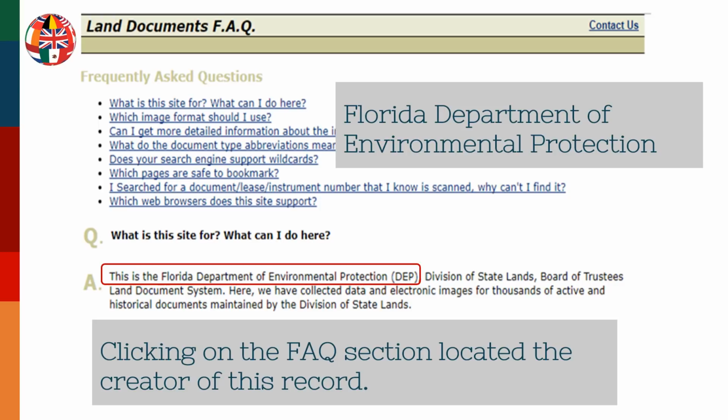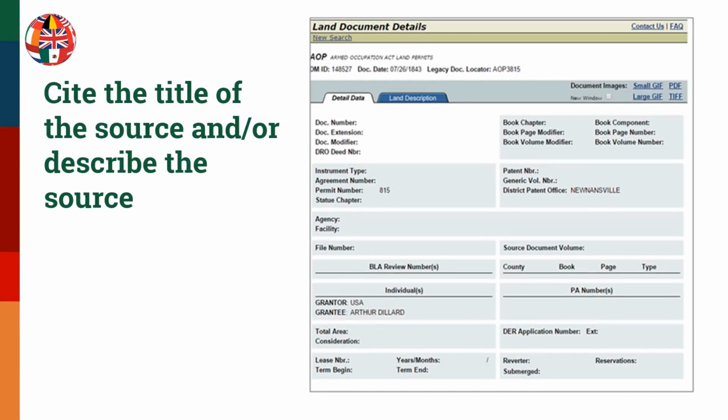Now I know what to include as my author or creator for my source citation. Next, I have to cite the title of the source, or if it does not have a title, then I need to describe the source.